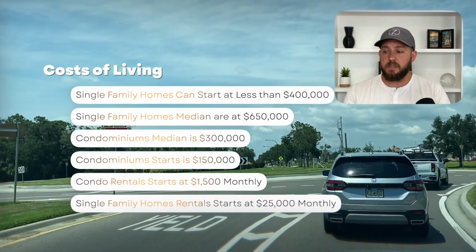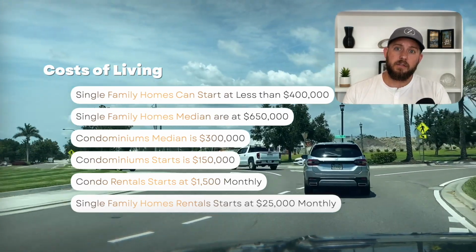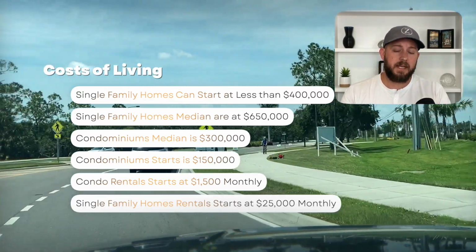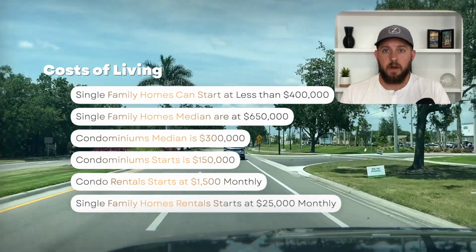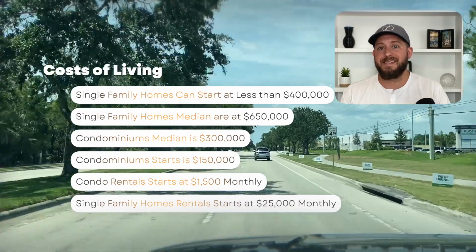In condos, they're a steal. With a median price of around $300,000, there's options at Vintage Grand for less than $150,000 or up to $600,000 in Botanica's upscale units. The rentals are also a hot commodity. Condos run $1,500 to $4,500 a month, and single-family homes rent anywhere from $2,500 to around $6,500.